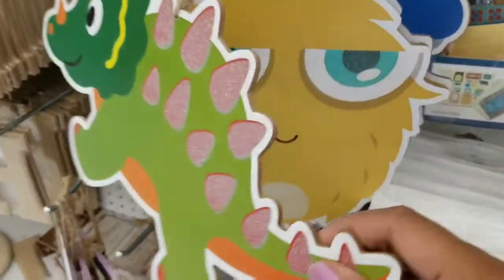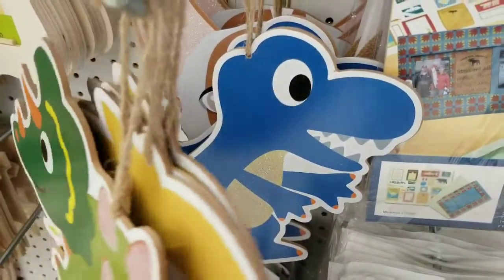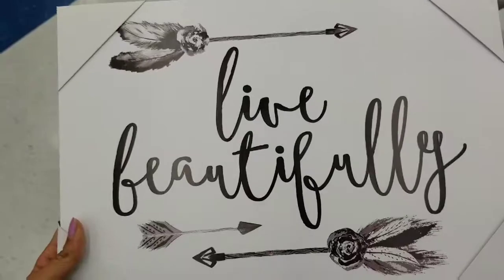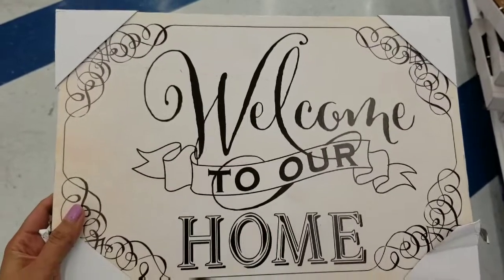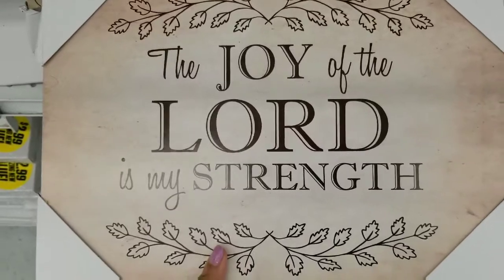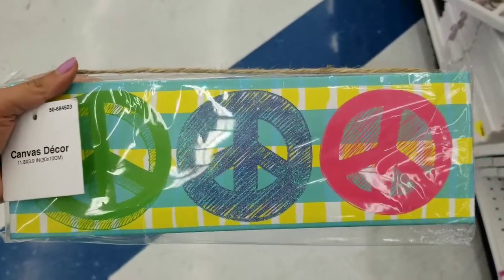Some nice decor for kids' bedrooms. Nice dinosaurs. This was a canvas decor.